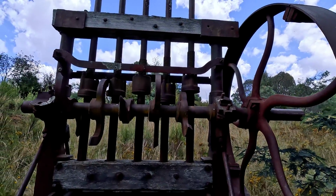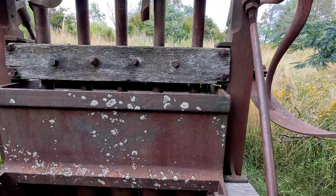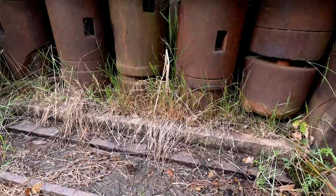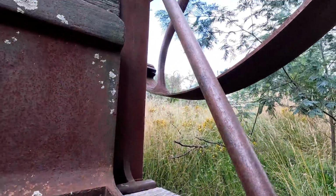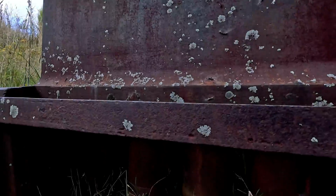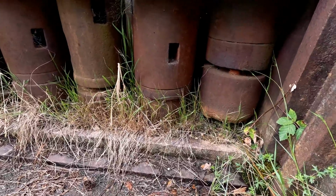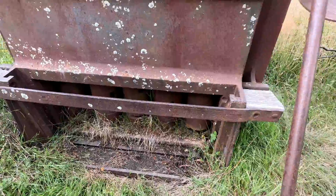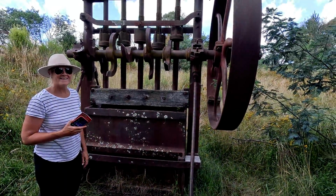Here's one of these big batteries, rock crusher. So you put the rock in underneath there and they just go up and down through this belt-driven drive here onto these cams, lifting and just bang, bang, bang all day, breaking rock apart in the hope of finding gold. It's pretty awesome. There's Michelle in there for a bit of scale.